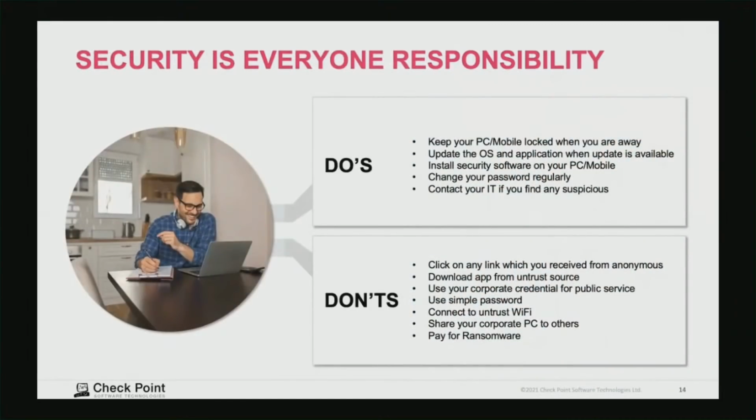First, what we should do: keep your PC or mobile locked when you are away. Okay, it's very simple. If you walk away, make sure your computer is locked. Otherwise, someone can access your computer and get the data inside. Next is to update the OS and applications when updates are available. Third, install security software on the endpoint, PC or mobile. And fourth, change your password regularly. This is very important as well.